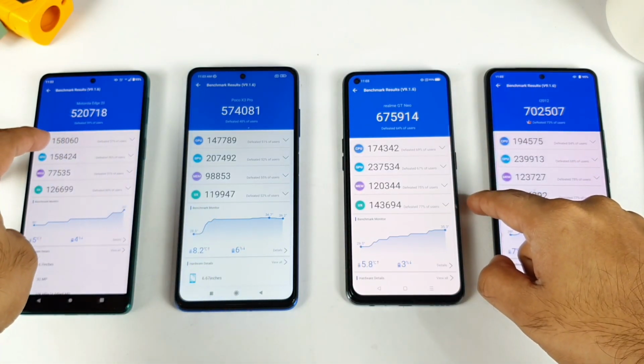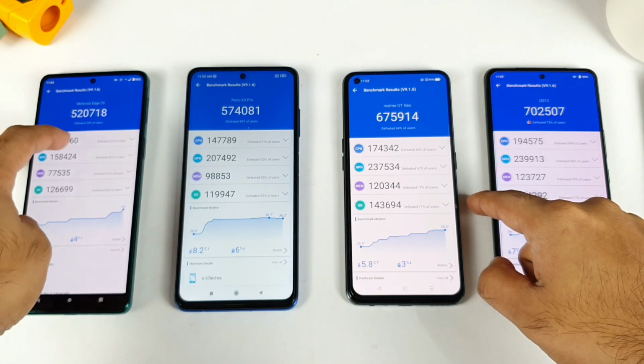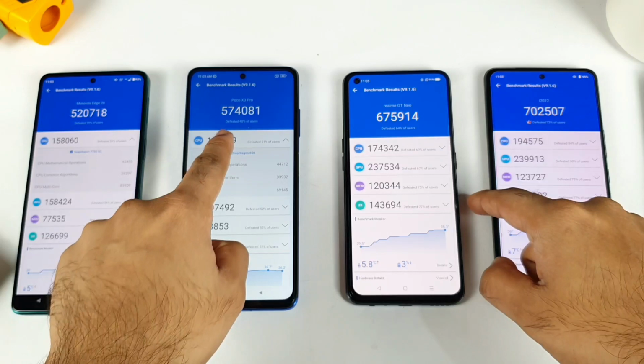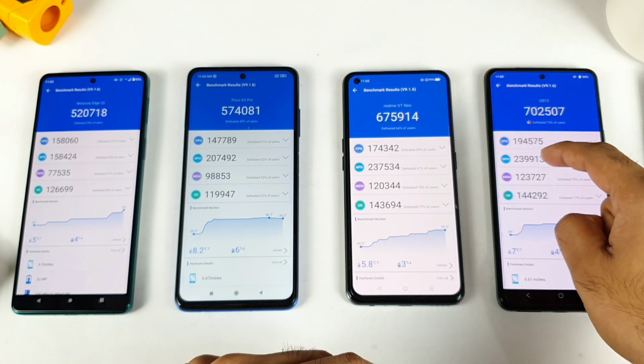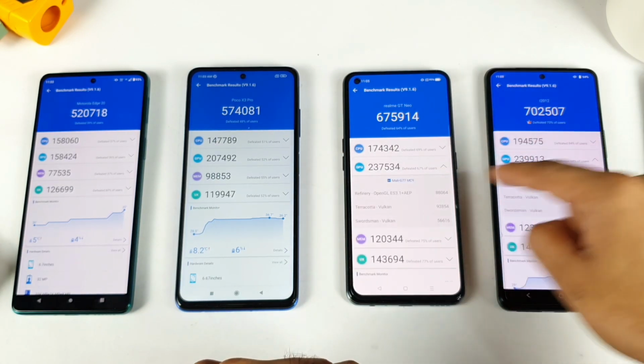And in the Moto H20, surprisingly, the Snapdragon 778G CPU is slightly higher than the Snapdragon 860 chipset. You can see the CPU performance here, slightly high, as you can see, friends. And in terms of the GPU, 2,39,000 and 2,37,000, very close to each other in GPU performance.